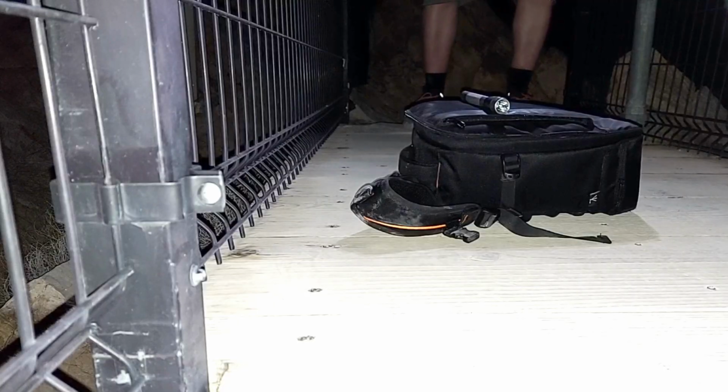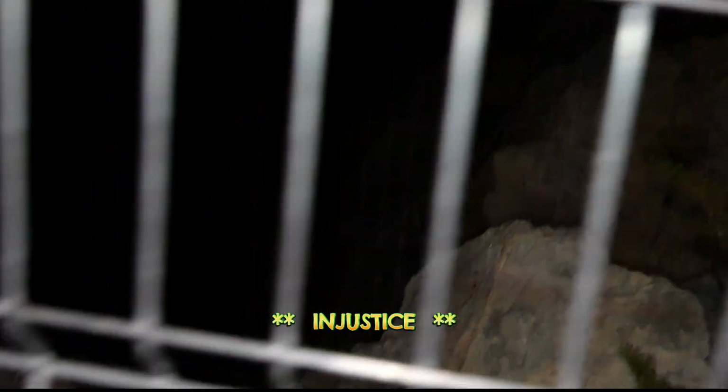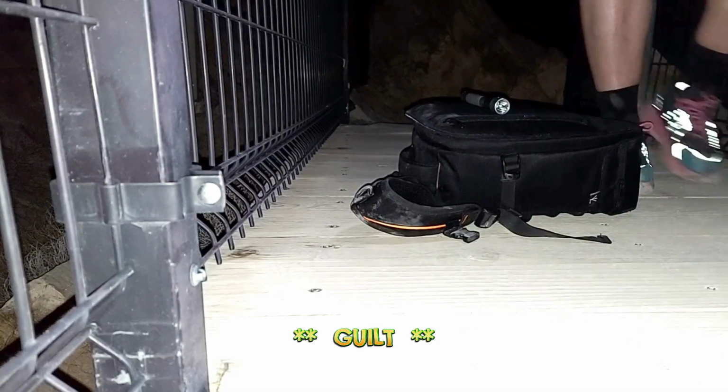Or is it a gateway to hell? A gateway to the underworld? Is it a place where dark entities can come out of the ground? Hazards. Since you said there were dark entities, hazards. What hazards? Injustice. What, the boys that died? Guilt. They probably feel guilty. They probably do feel guilty for going across all the signs and warnings, knowing they shouldn't have done that.